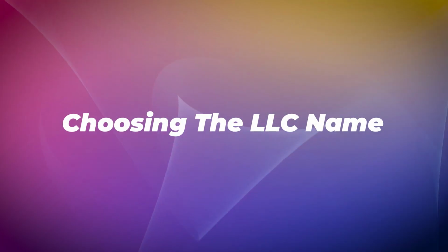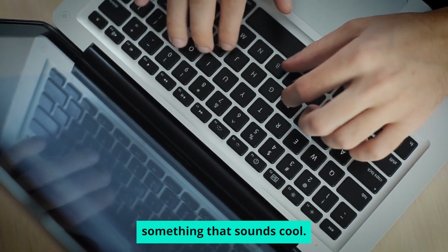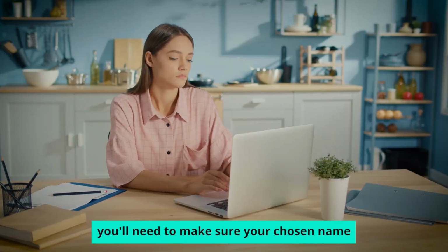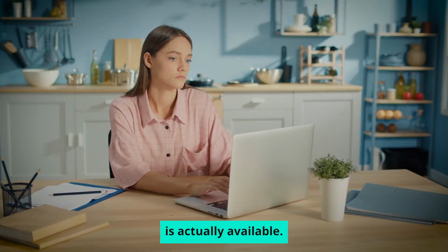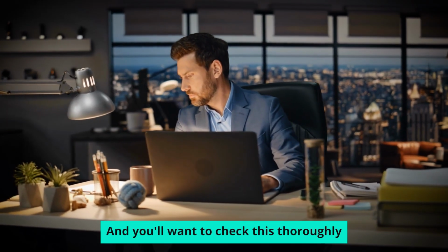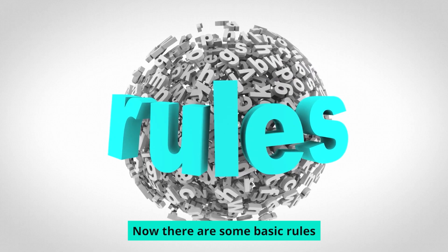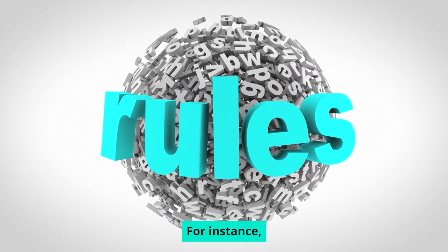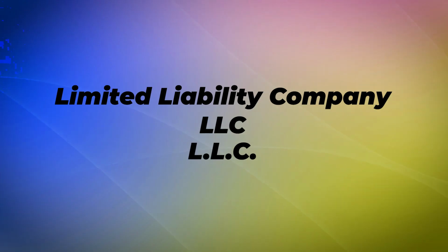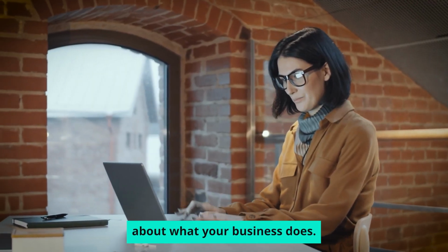So, once you've decided on your state, the next big step is choosing your company name. And trust me, this is more than just picking something that sounds cool. First things first, you'll need to make sure your chosen name is actually available. Each state has its own database where you can search for existing business names, and you'll want to check this thoroughly before getting too attached to any particular name. Now, there are some basic rules you'll need to follow. For instance, your name must include limited liability company, or an abbreviation like LLC or L.L.C. And you can't use words that might mislead people about what your business does.